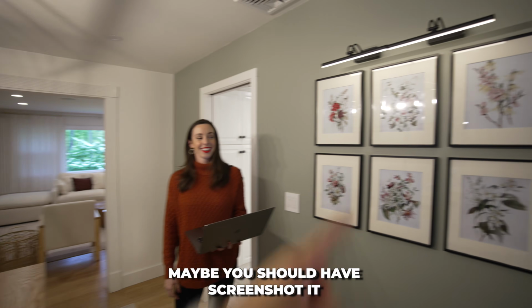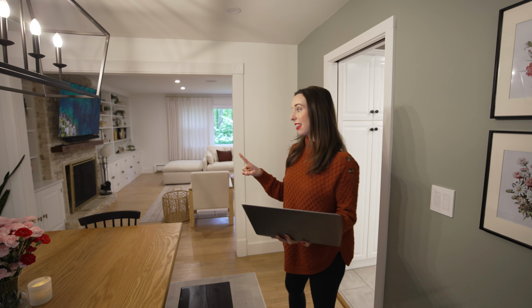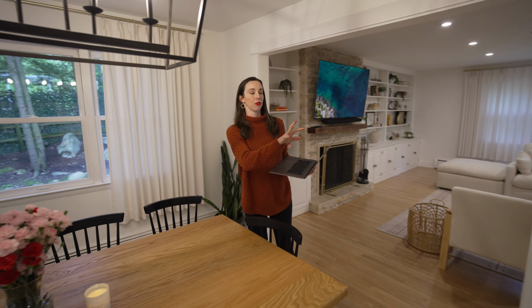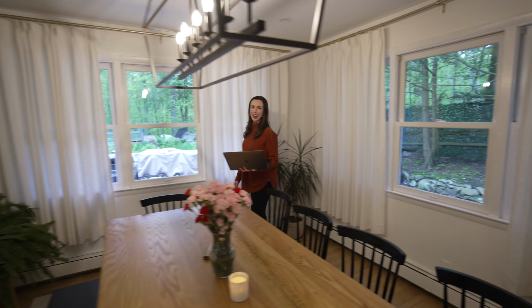Maybe you should have screenshotted. Save that $40. I know, right? But like in the end, I am happy with how this room looks. The one thing I think we may add is we may paint all the walls this beautiful green color. I think that will really make the gorgeous 2 Pages curtains pop more. Surprised you didn't say terracotta. And just make it all terracotta.